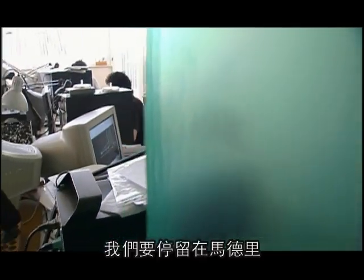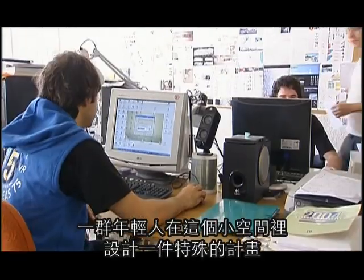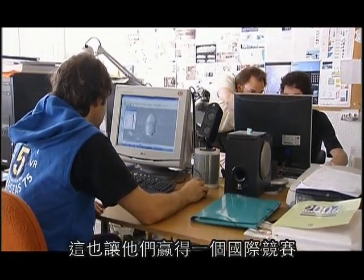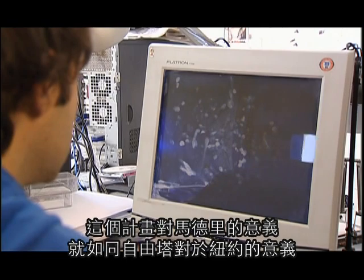We are staying in Madrid. This is the office of the architectural group Estudio FAM. In this small space, the young people are working on a design for a unique project with which they won an international competition, a project that holds a similar significance for Madrid as the Freedom Tower holds for New York.